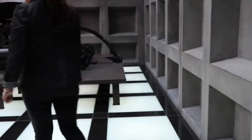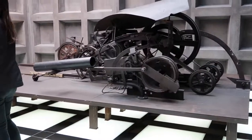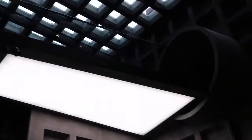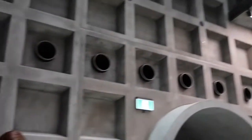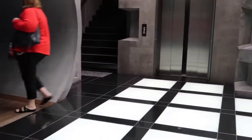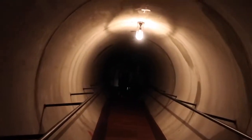We've got a machine over here chugging away. Machine that never stops. Yeah. Like alive. I like the concrete. It's like a big waffle made of concrete. Like a giant waffle iron there. Alright, up the tunnel. So we're in the tunnel. Just left the machine. Should be a bit of a line up there.